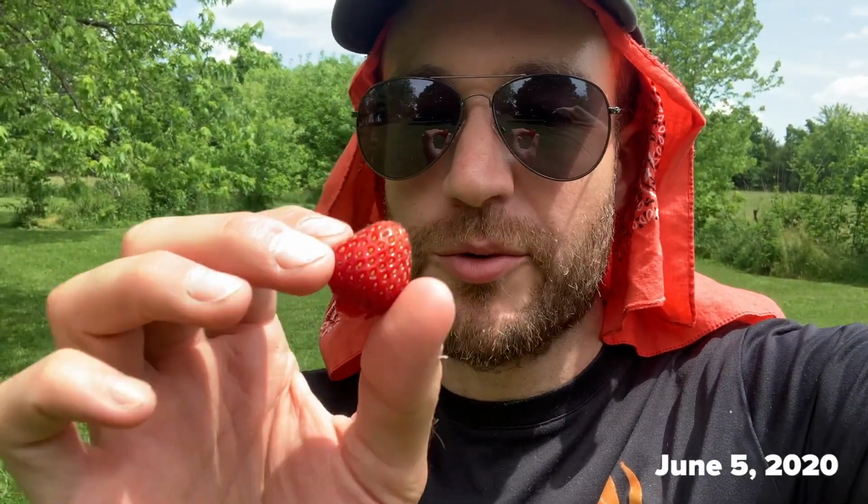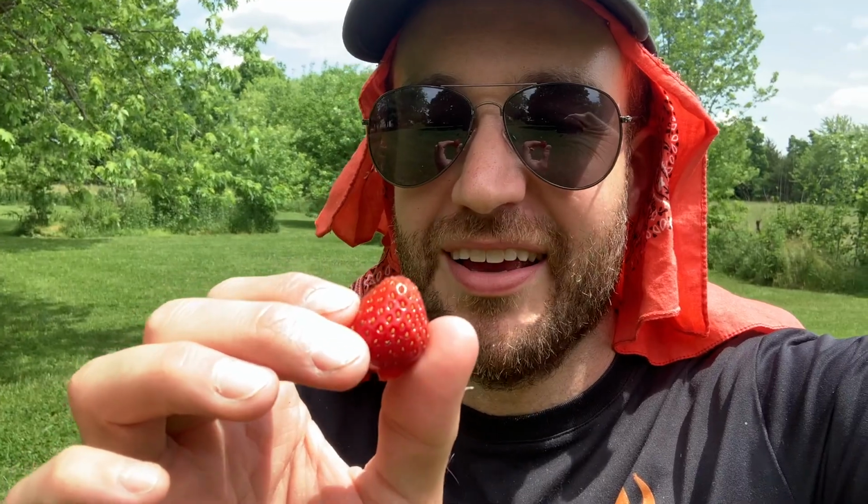We had a couple of them. It was actually the first fruit that I had ever grown on the property, and it was really cool. All right, it's a big moment for me. This is the very first time I've eaten any fruit that I grew on my own property. So I know it's just a strawberry, but this is the beginning of something really great. So let's see how it tastes.